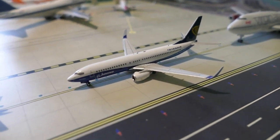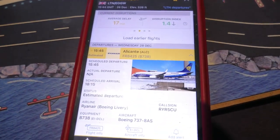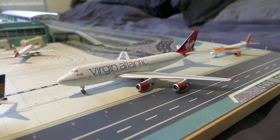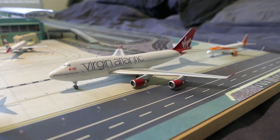It hasn't yet taken off from Luton, but I shall show you. There it is. Next up, we've got this Virgin Atlantic 747, and he is off to Orlando from Gatwick as VS15.